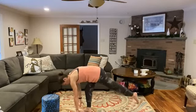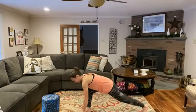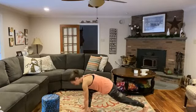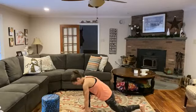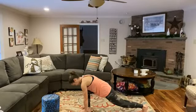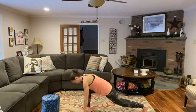Good, and we're gonna drop that other leg back, all right? Little lunge back here. Again, if you have blocks or need something to support you a little bit more, go for it. If not, drop that back knee if you want to. Sink into the stretch, feel those hips open. Breathe. Nice, I'm feeling my hip flexor here as well.